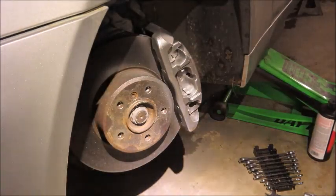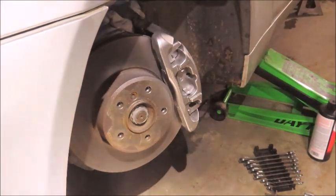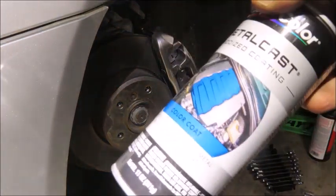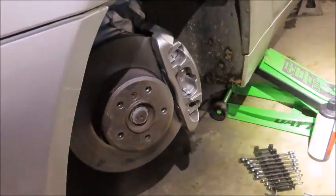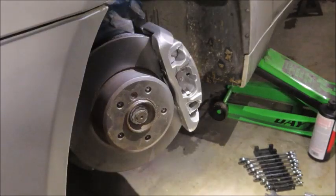Alright guys, now we've got three coats of the base color, base coat on there. And this is the color coat we're going to use. Blue something, some kind of blue. It's blue. And it has blue, but it looks more like a candy blue to me. Three coats of this as well.